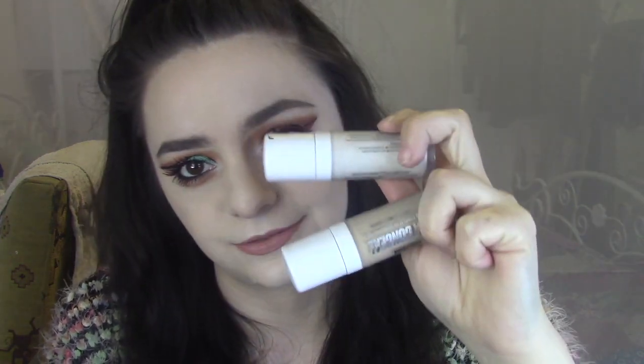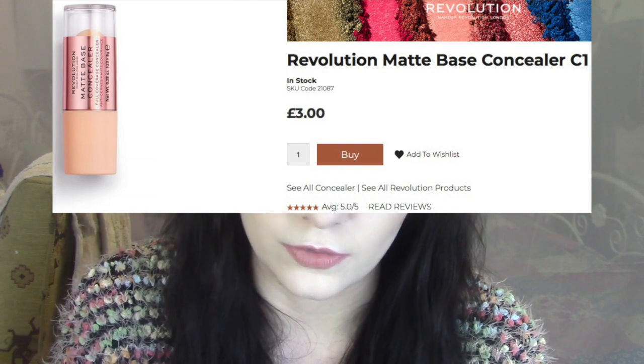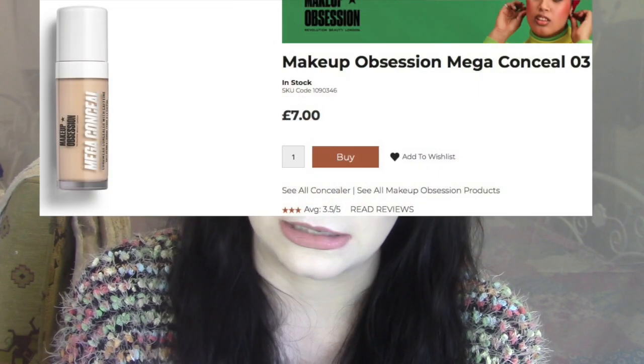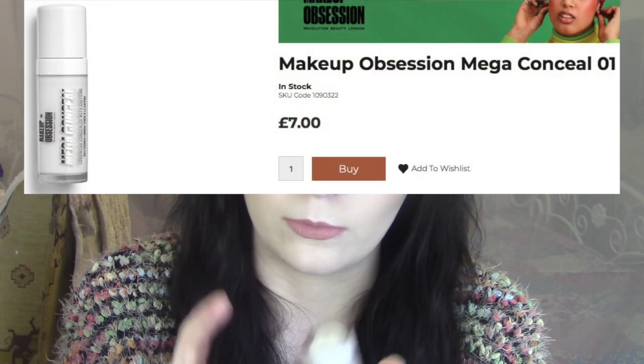So these two, I mean it's three, but it's two because this is the same thing in different shades. These ones are the best coverage, I'd say. I've got the Makeup Revolution Matte Base Concealer Stick in C1, and then I've got the Makeup Obsession Mega Conceal Longwear Concealer with caffeine. I've got 03, and then I've got the white one 01.